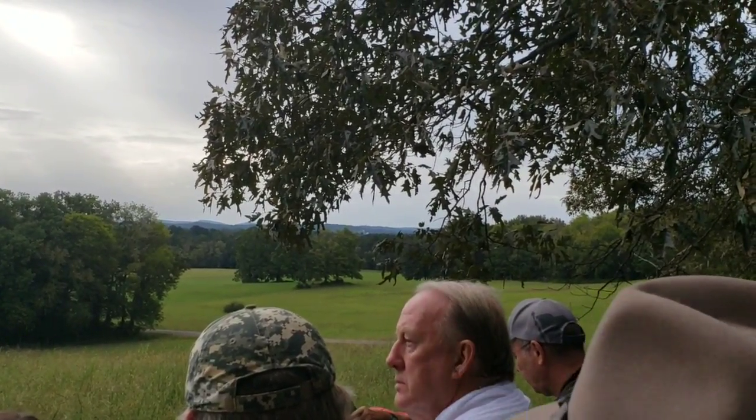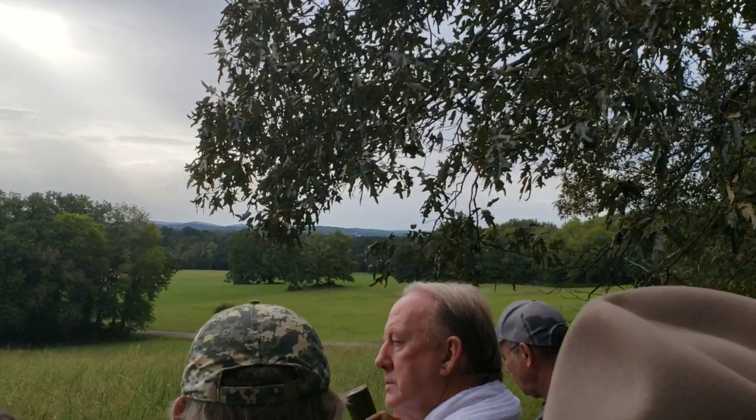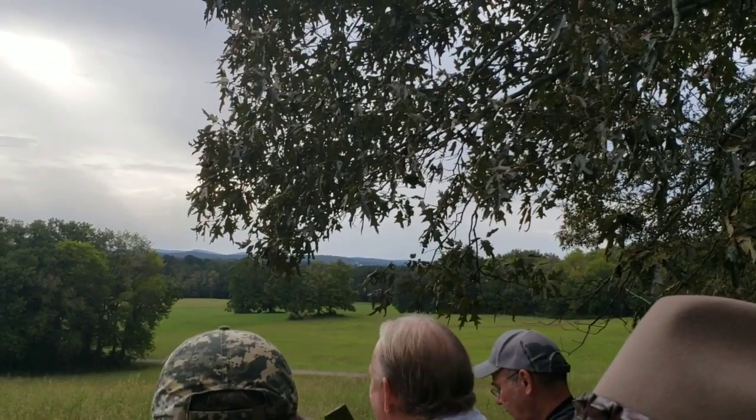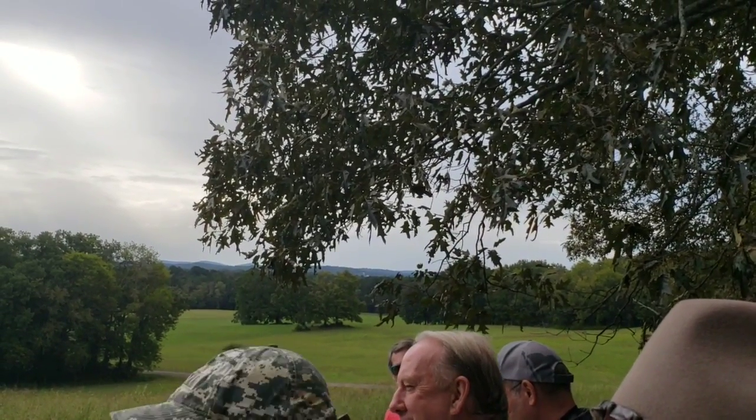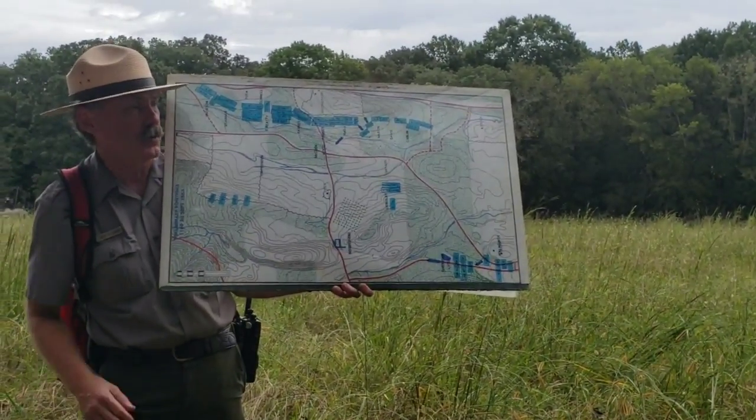Part of the large Dyer farm. This was a big cornfield, the area that we're in right now.